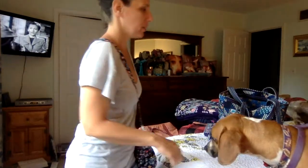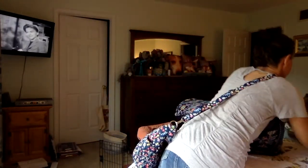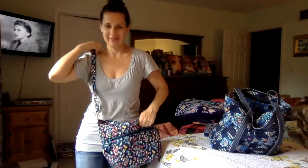Oh, did she take your toy and is she lying on the other one? Where's the other one? Yeah, she's lying on it. Here. Okay. Now everybody has a toy.